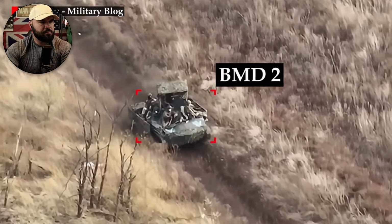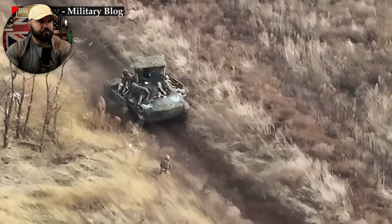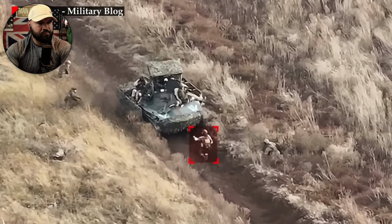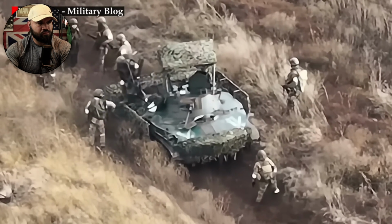A Russian BMD-2 with a group of infantry. We've got 1, 2, 3, 4 people on top of that BMD-2. The vehicle is linking up with a forward element already waiting for them in a field. A soldier jumps and falls. The soldiers are trying to draw the attention of the BMD crew to something as one of them begins to approach the vehicle.